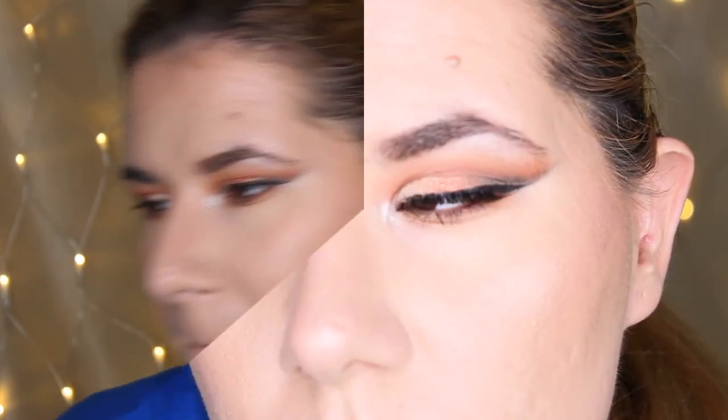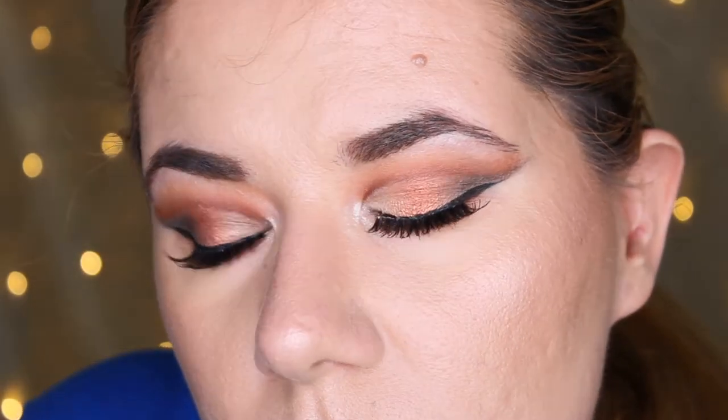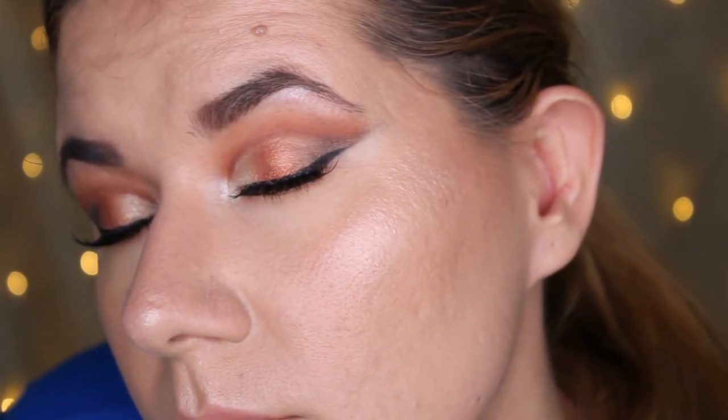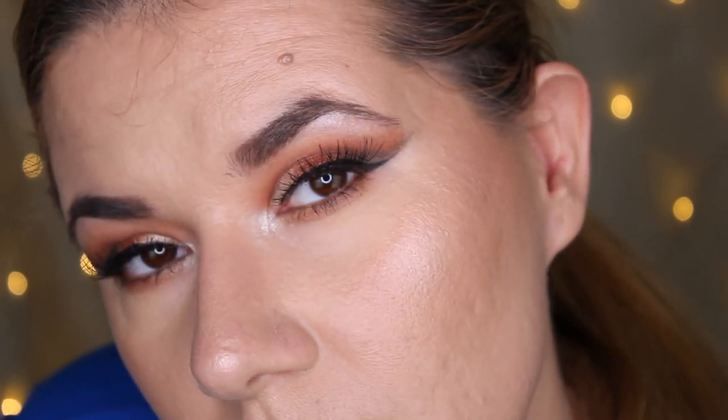So I'm going to finish my makeup look with some mascara and lashes, and I'll be right back. So this is the final look. Now for the highlighter, I did mix these two together. This is the Glow Goals and Glazed Donut from Nikki Tutorials and Ofra's collab.